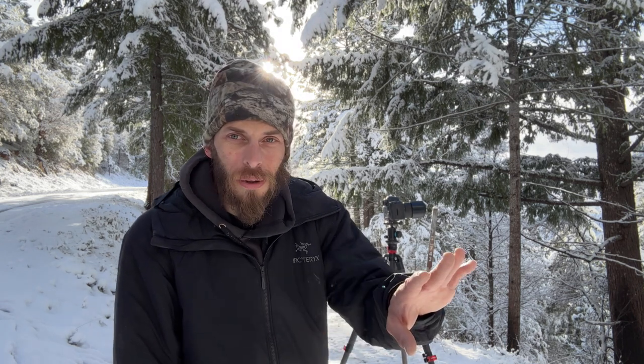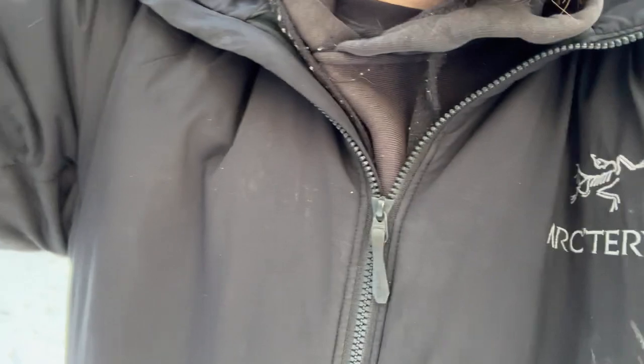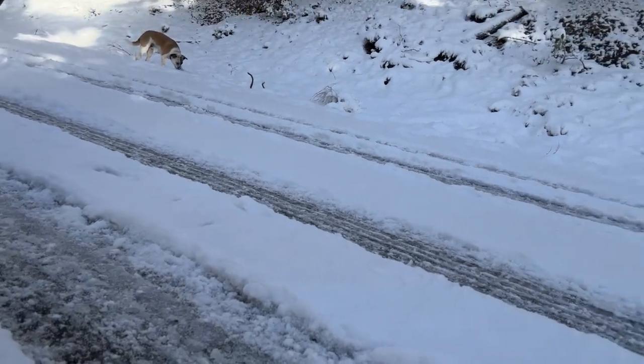I'm going to be up here for a few days, because in about 2 or 3 days, it's going to get real warm. So hopefully that melts a lot of the snow that's on this road, because I really don't want to go down this right now as it is, if I don't have to, because it's just going to be real slick.